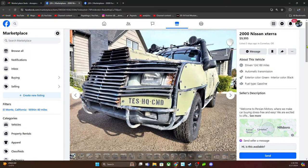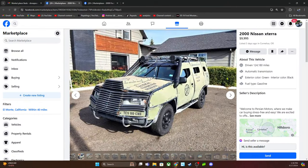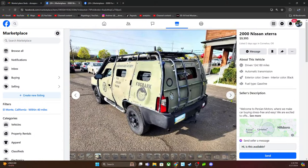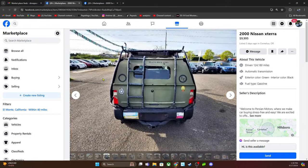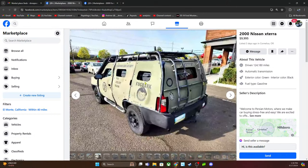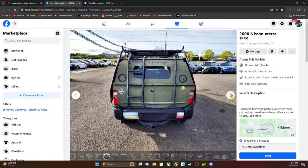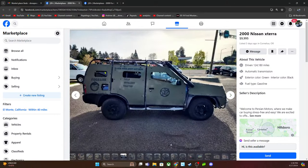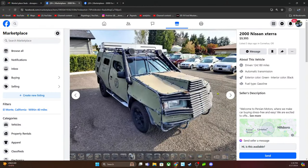Anywho, 2000s Nissan Xterra. Looks like something from the Fallout universe. Looks horrible. I've never understood the logic of doing this to your car. If there was some sort of nuclear or zombie apocalypse, it doesn't seem like that good of a vehicle to choose. Look how thin this metal or cardboard is that he bolted to this poor car. It just seems like a target. If I were in a zombie apocalypse and saw this thing rolling down the road, I'd think it's tougher than it looks, and be like, oh, I'm taking that car.